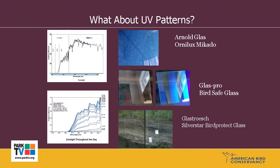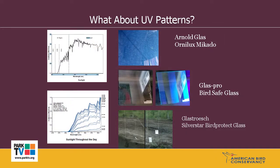What about UV pattern glass? This is a question that comes up all the time. There are three different types of UV pattern glass on the market. The one at the top is Ornilux Mikado. If you don't look at it from the right angle, it looks like it's perfectly transparent.